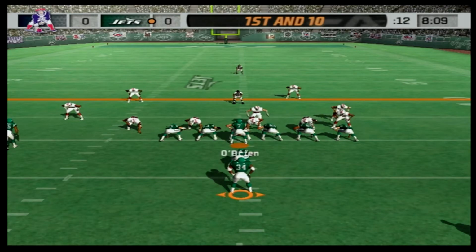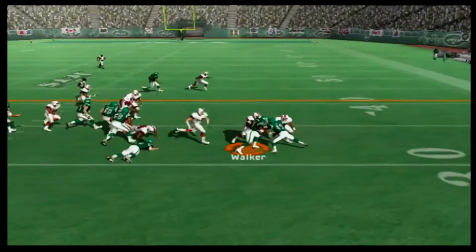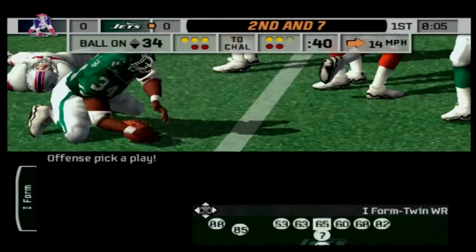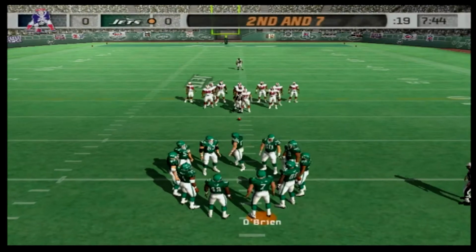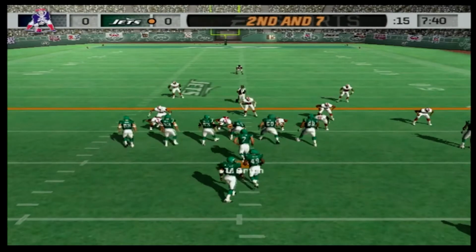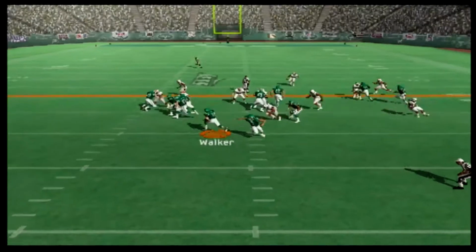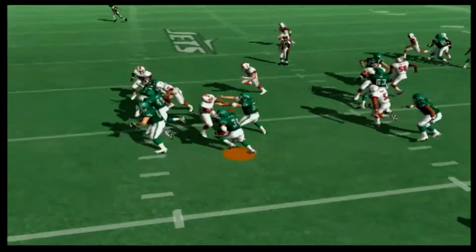New England lines up in a 4-3. Going the counter play. Nelson makes the play at the 34-yard line. A tough running game will make your passing attack even more effective. Gain of 4. The Patriots line up in a 4-3. Number 60 is there on the stop at the 34.